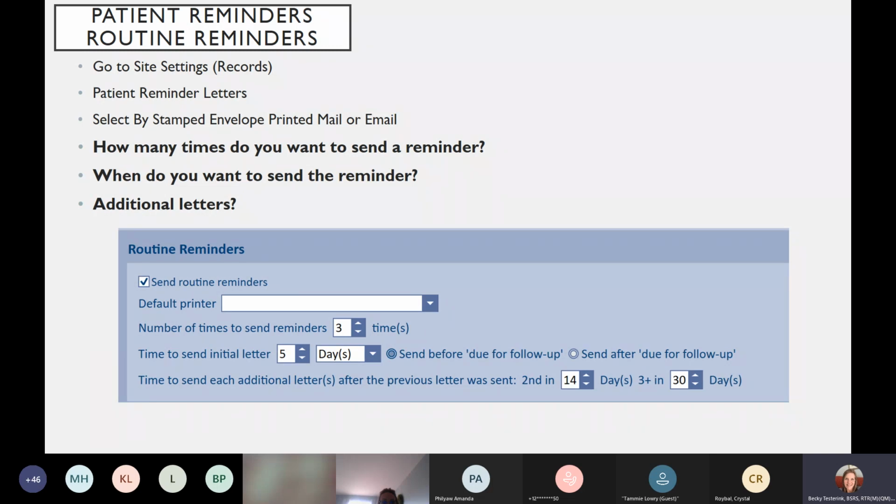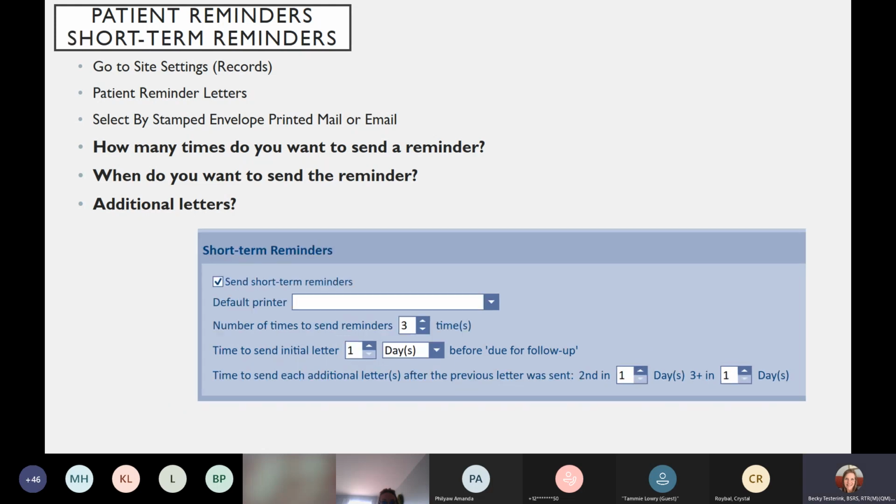Most places do. You select your printer, and then that next line is, how many times do you want to send a reminder letter? The next line shows the initial letter, when you want it to be sent, how many days either before they're due or after they're due. And then that third line gives you the option of second and third and fourth letters if the patient does not show up and Patient Hub does not recognize that they've had their screening mammogram. When the patient has had their screening mammogram, they are taken off of this email and letter list. They don't get any more communications. They won't need it because they've been there.